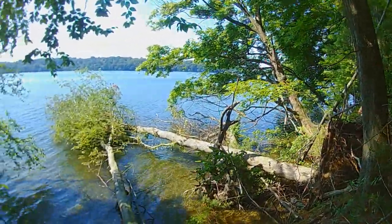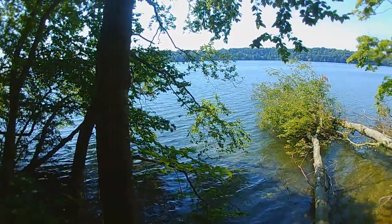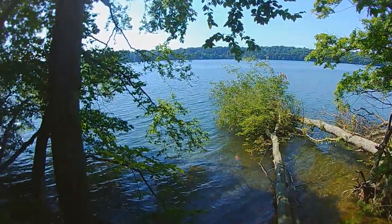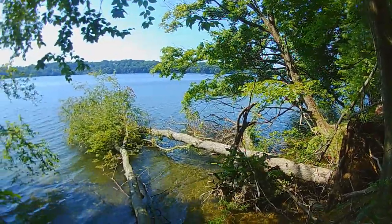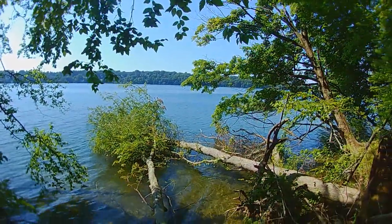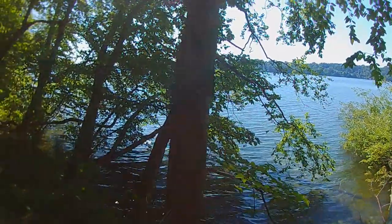This lake is 165 feet deep over by the dam. Can't fish that. But you can fish all up on the east bank, all the way around the north side, which is where I'm at now. It's beautiful. It's fabulously clear. There's big lake trout in here. I just saw a guy bring a 27-inch lake trout out. Keepable fish, edible fish. Beautiful.